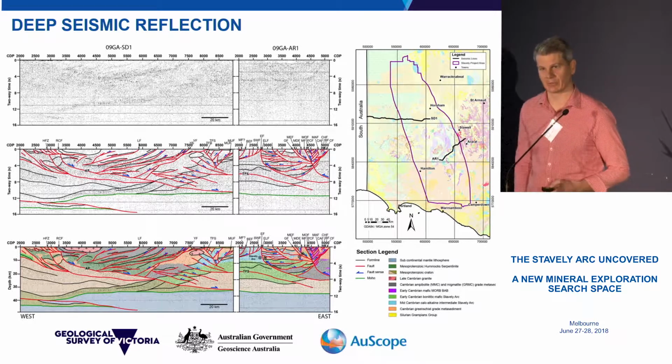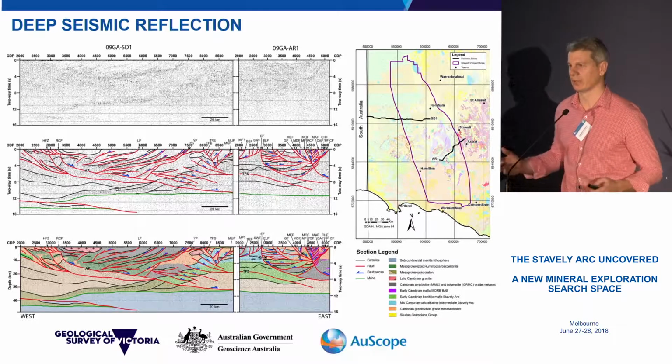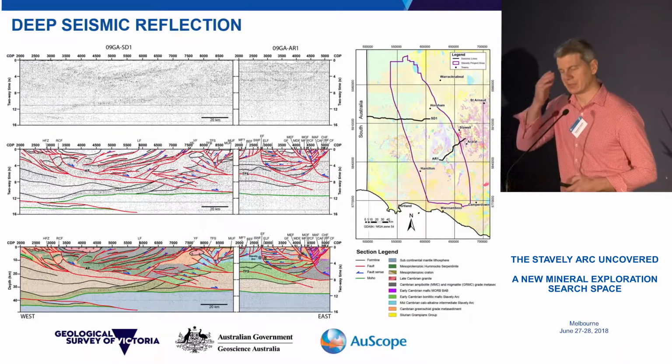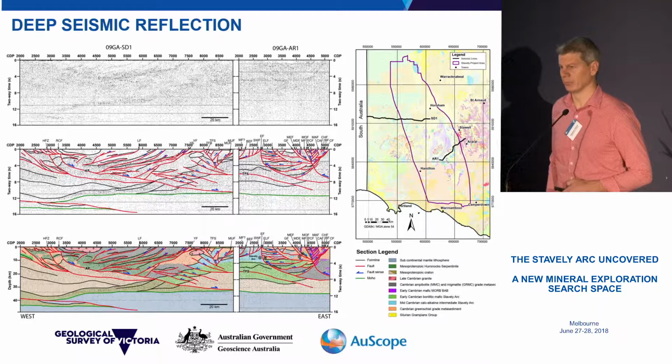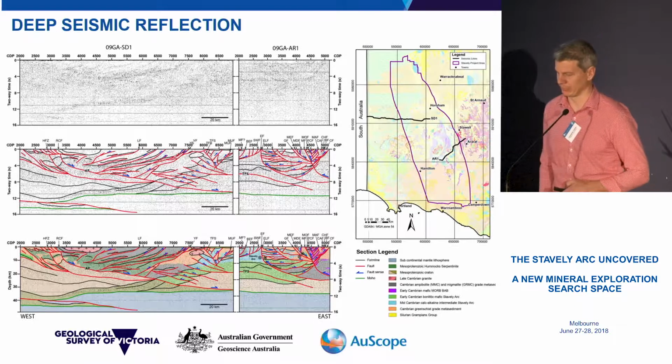So onto deep seismic reflection. Victoria, I suppose, in the last 10 to 12 years has generated a workflow around this. The seismic in Western Victoria was acquired in 2009. 2 lines that are collectively about 200 kilometres long. Line 1 in the west-northwest was about 140 kilometres, and the line in the southeast, the Ararat line, was about 60 kilometres. One of the reasons we decided to acquire that data is because it had worked so well in central Victoria in 2006, which gave some incredible insights, all of which have been published, into gold deposit formation in central Victoria.